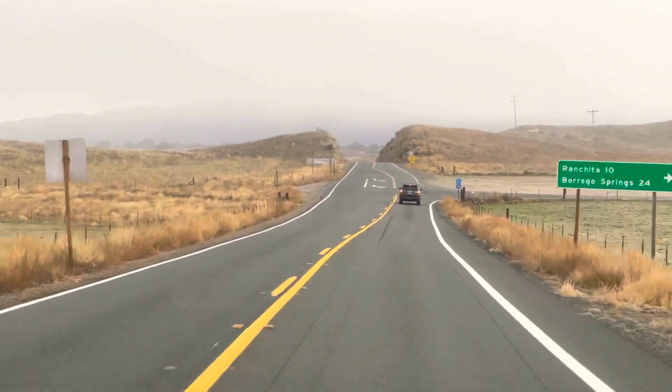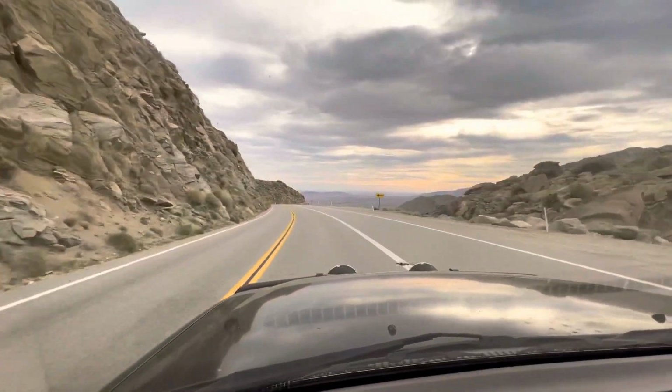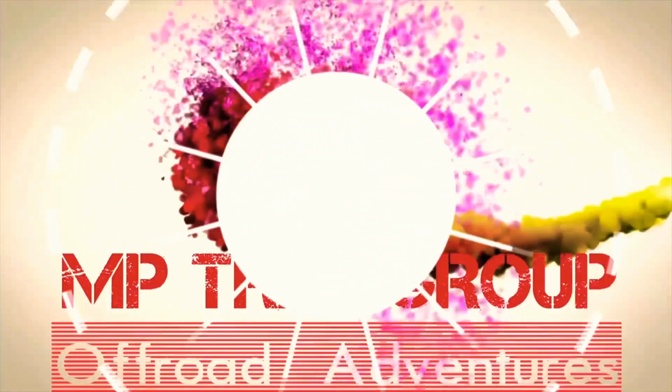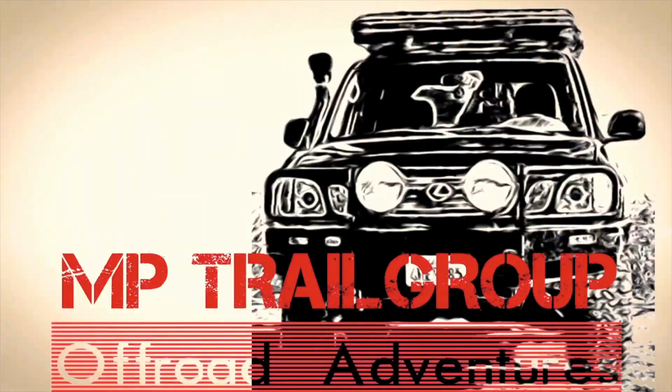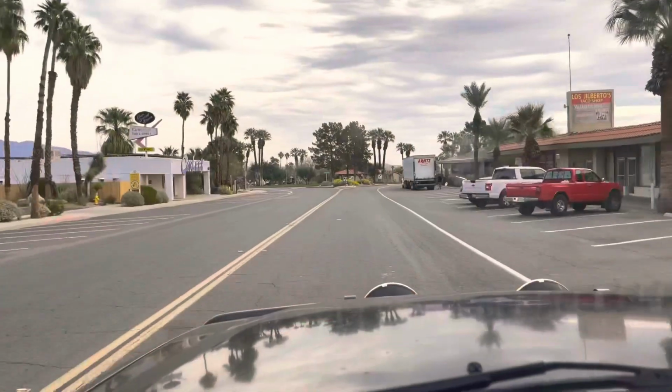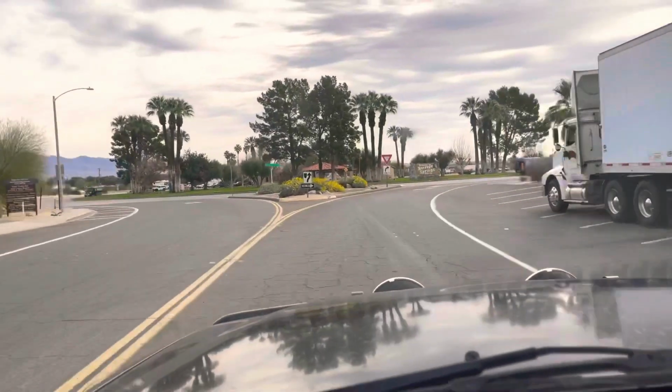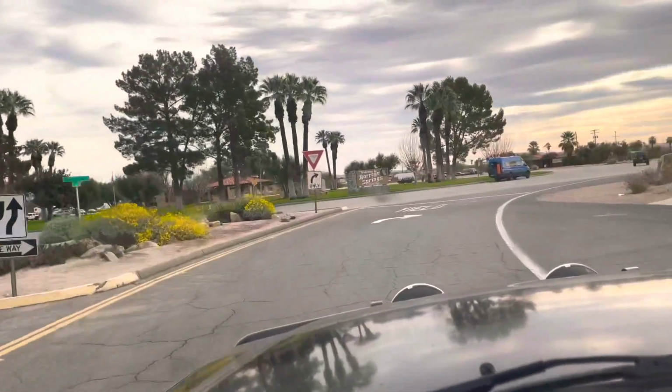Today we're gonna be exploring the Anza Borrego Desert State Park. Our meeting spot was this small little town of Borrego Springs before heading out to our first destination.